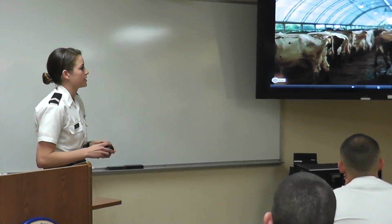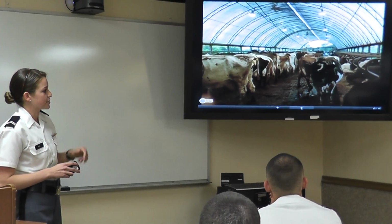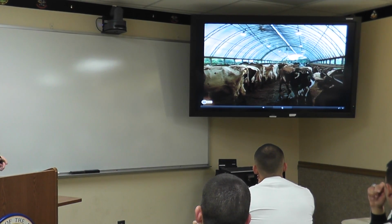This is a nicer image of what a beef CAFO may look like. As you can see, that's not mud, that's their feces that they live in. So it cultures a lot of foodborne illnesses such as E. coli and salmonella.